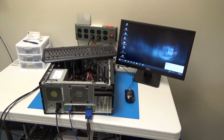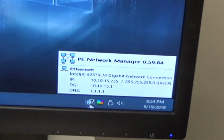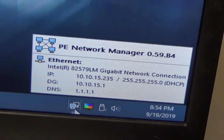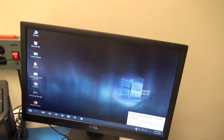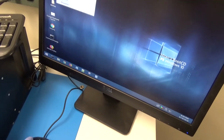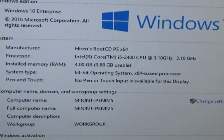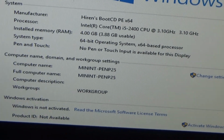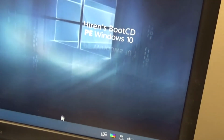Okay, I moved it like we did before so I could get the network plugged in here. And it does look like we also have gigabit on this model, so that's perfect. Both of our models have gigabit networking. This one's Intel, so that's nice. And then we'll just do what we did before. We'll go into This PC. And yeah, we've got our processor, the same one, 4 gigs of RAM, 64 bits.